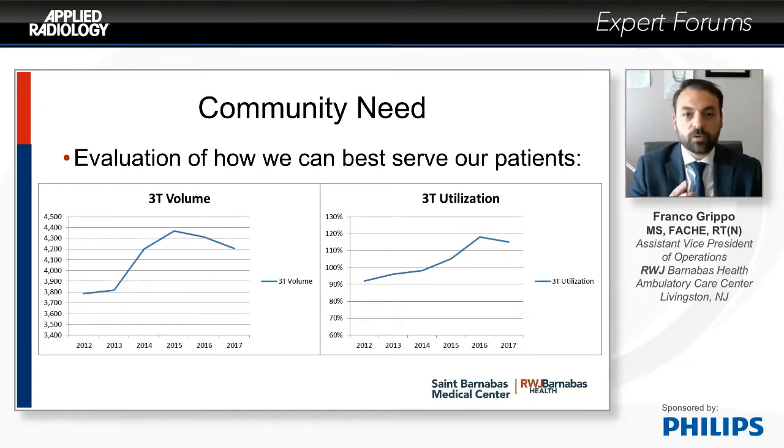So when we looked at utilization, we noticed our 3T was 100% utilized over the last 4 years. So we knew that the volume was being shifted to our 3T. Speaking to our community physicians, they more and more were requesting imaging on 3T only.